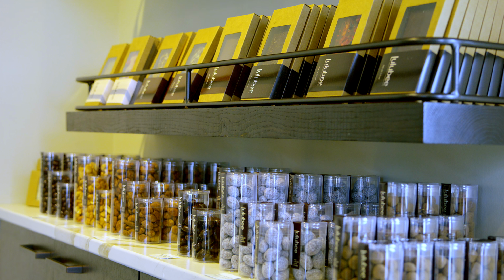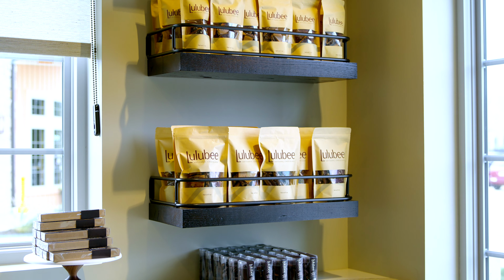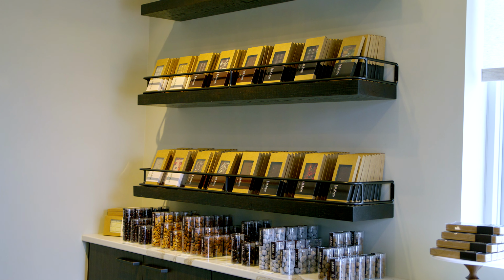Lulu Bee Artisanal Chocolates also sells many other products besides bonbons. They sell caramel squares, they sell chocolate bars, and so much more. So we knew we needed a retail area. We designated the north wall to be both retail and storage. We started with some floating shelves so that the product would really shine. And we had these floating shelves custom stained so that they would match the chocolate melamine cabinets below.